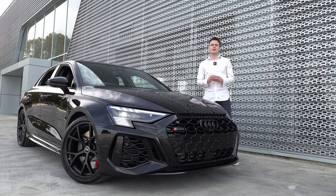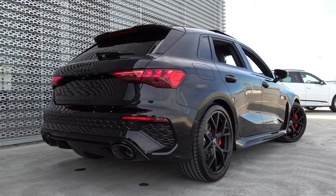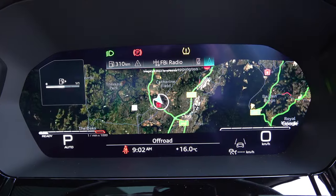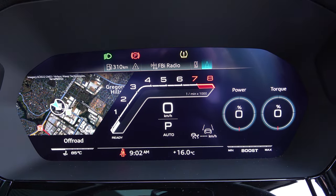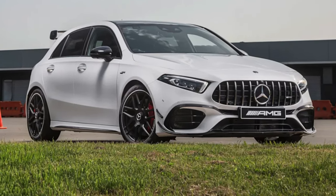This is the new Audi RS3 hatchback. It's in its third generation, and this is one of the fastest hot hatchbacks you can buy and the most expensive. Prices start between $90,000 and $105,000, and that's excluding on-road costs. And it rivals cars such as the Mercedes AMG A45.